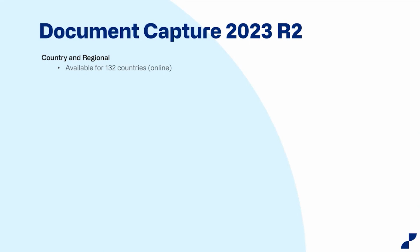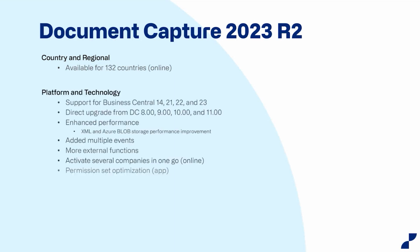Let's start out with some country and regional things that we have added. This is one of the many 100 improvements or new features added to Domo Capture. As you can see, we have made Domo Capture available in 132 countries for the online solution. This is one of the many 100 new things. And while we go through the PowerPoint, you'll see almost 80 items mentioned here, and we're going to look at 20 in detail. So let's get on with the show.